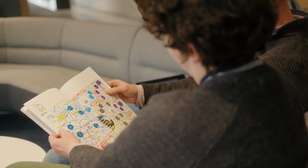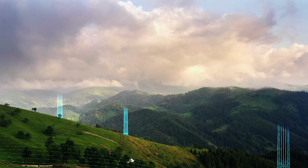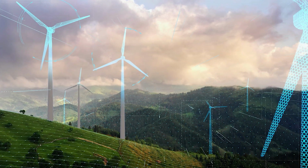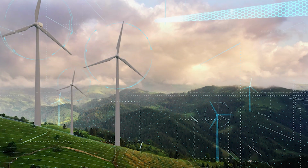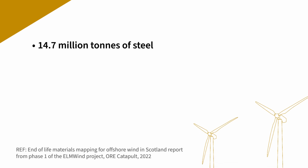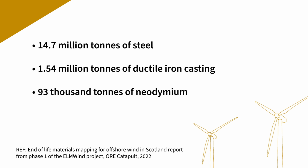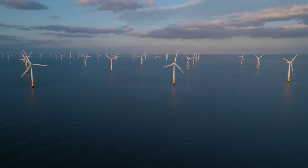So for the short-term issues, there are lots of machines that have not been designed with end of life in mind. We need to devise solutions that capture the significant value already deployed within the UK, especially in the wind energy sector. By 2050, it's estimated that to achieve the expected growth of offshore wind, it will require approximately 14.7 million tonnes of steel, 1.54 million tonnes of ductile iron casting, 93,000 tonnes of neodymium and 67,000 tonnes of copper. The only way that this can be achieved is if we make use of the materials already in the UK.